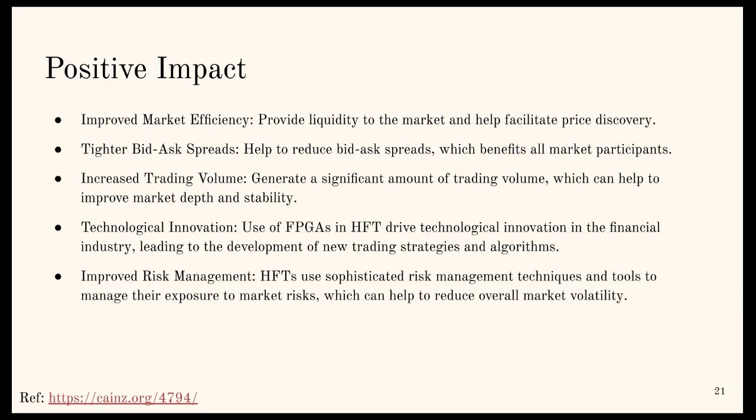Also, they work with tighter bid-ask spreads. This helps reduce the bid-ask spreads, which benefits all the market participants. For example, a study conducted by the European Securities and Markets Authority found that HFTs were able to tighten spreads by up to 30%. Also, they increase the trading volume itself. They generate a significant amount of trading volume, which helps improve market depth and stability. As a real world example, according to the Chicago Mercantile Exchange, HFTs accounted for over 50% of the trading volume in the E-mini S&P 500 futures market in 2020.